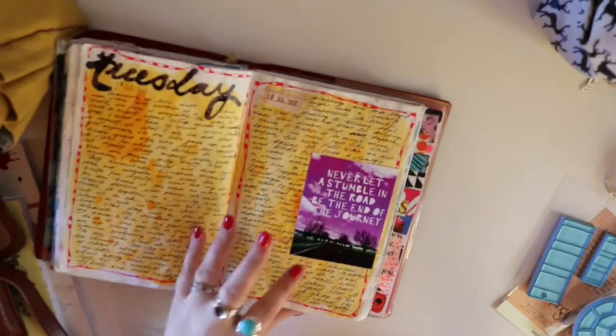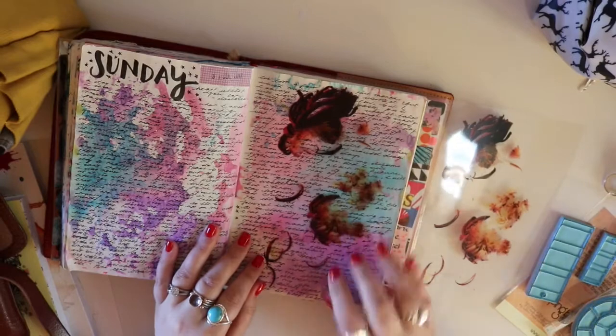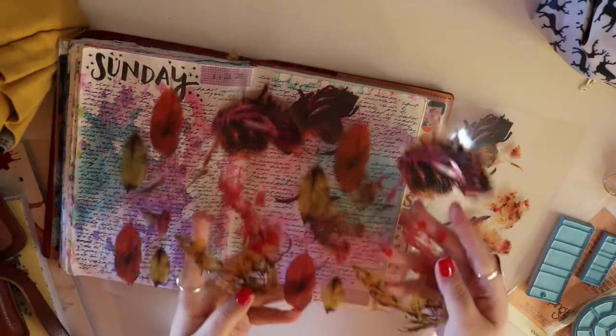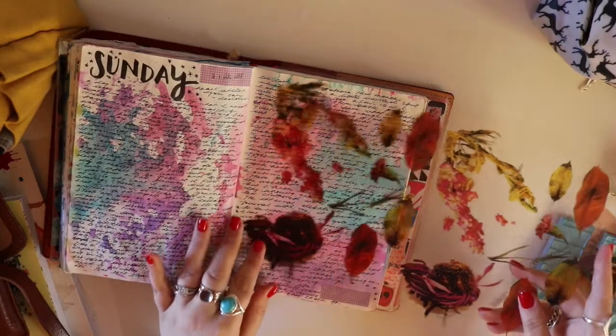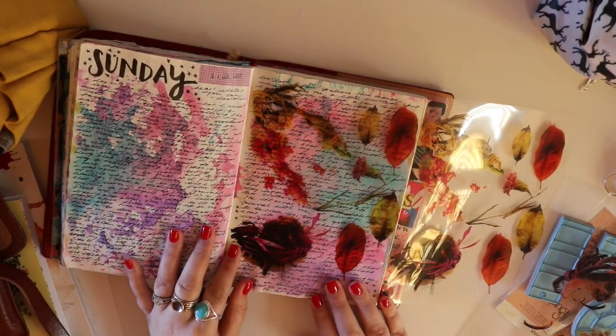I thought about how if you wanted your writing not to be read, you could literally layer something like this over the top if you wanted to keep it private. Also, there is this collage sheet element, which is all the florals, and that would also do a great job at covering up your writing while still looking beautiful.